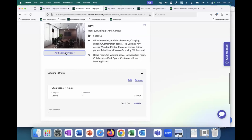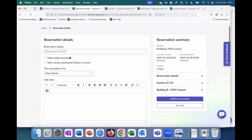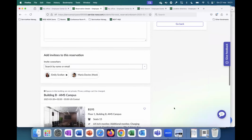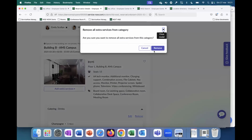And you can add more services. You can add equipment, you can add catering support, you can have transportation, whatever type of services you need to request within that reservation. And as soon as I submit a reservation, multiple things, of course, could happen. It could be that a check-in is needed, or maybe an approval is needed, depending once again on the configuration that I did.